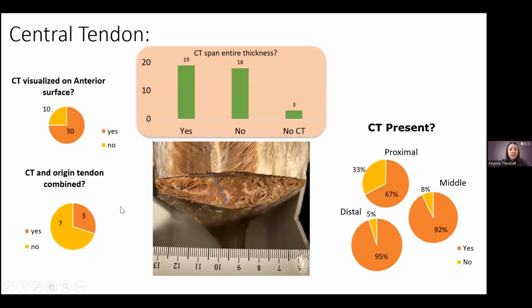Looking at the central tendon, we wanted to know, is the central tendon seen on the anterior surface like we see in this picture? 30 muscles yes, 10 of them no. And of those 10, is it because the central tendon and the origin tendon were combined? So if I'm using this picture as a reference, here's our origin tendon. That means the origin tendon would come all the way across, cover these fibers, and actually attach to the central tendon. So there would be only muscle fibers on one side. And 7 of them no, and 3 of them yes.